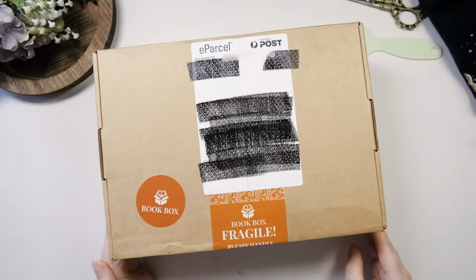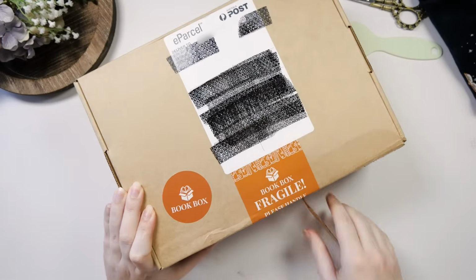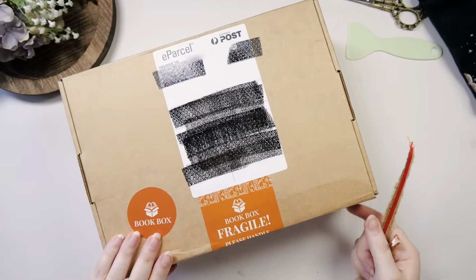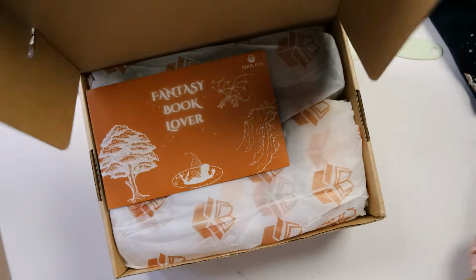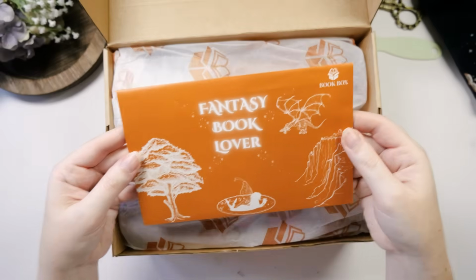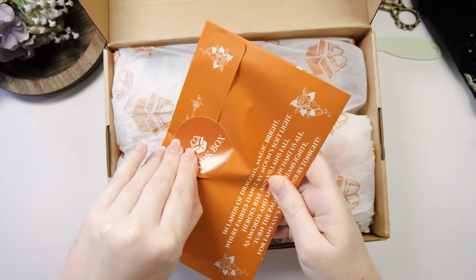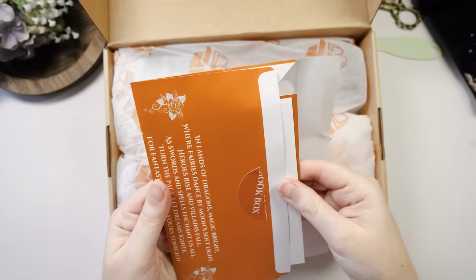This is book box number 3 of 3, and I had such a good time with the last 2. My hopes are honestly pretty high, but the expectations have been set, so I'm not worried about it disappointing me, really. Yes, we're going fantasy again. I'm honestly never sad to see that we're going fantasy. Ooh, I love these. I haven't been putting anything in my journal, but now that these are all shot, I'll be able to do some junk journaling with these envelopes because they're so cute.